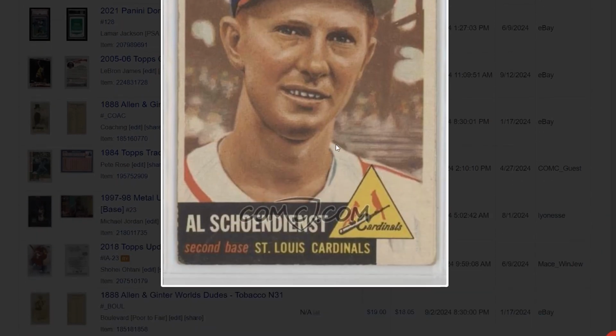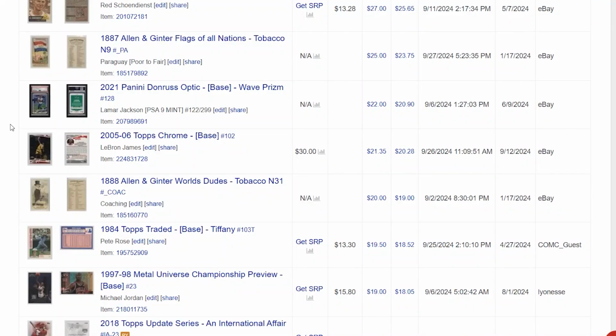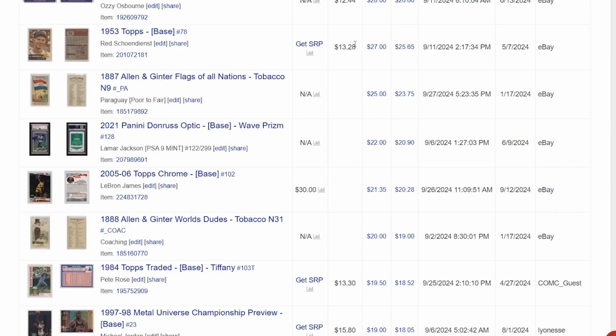1953 Red Hall of Famer. Not the best looking card, but someone will want this. 13 bucks, I thought, was very cheap. Sold for 25 bucks.